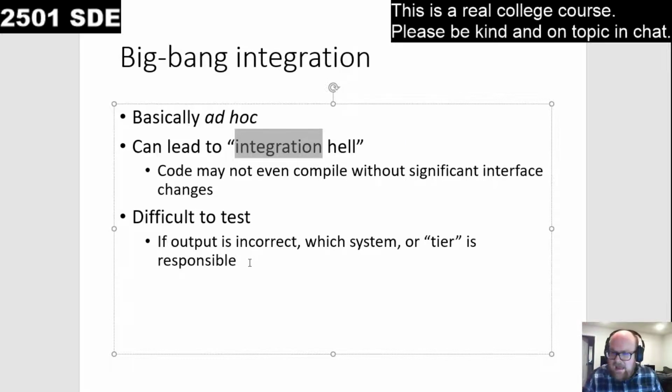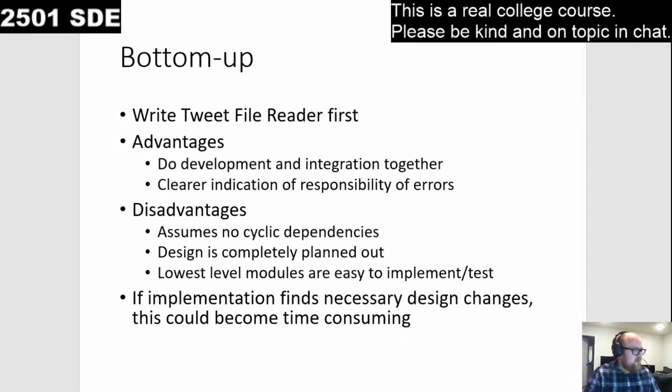So as you add elements, it becomes hard to detect responsibility. And the advantage of bottom-up and top-down is it becomes easy to detect responsibility. That is where the system failure occurs. So you've done bottom-up. So for example, we do tweet file reader first. And the advantage is you do the development and the integration together. So you develop the low-level system, then you integrate that. Then you develop the next level up system and integrate that. Then you develop the UI and integrate that.